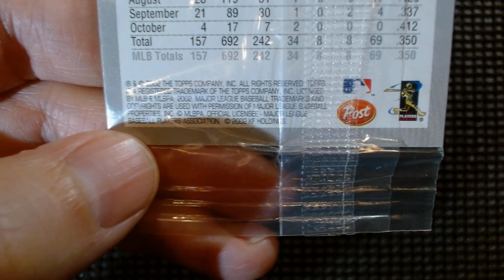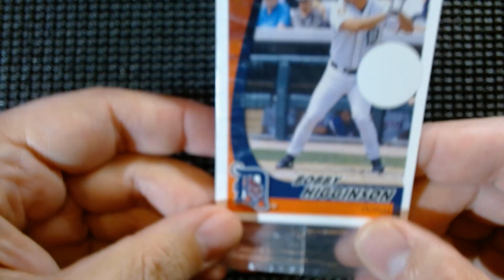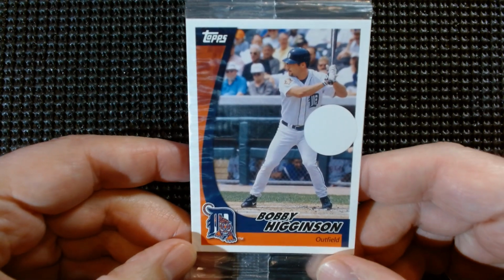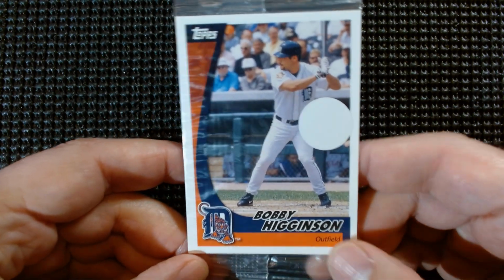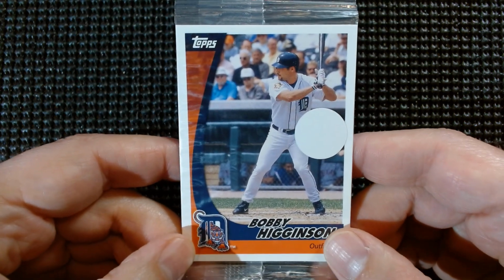And then they did another set that I never knew anything about in 2002. So these were 2001s, right, folks? Yep, 2001. So the next year they did another set right here. 2002 Topps Company. And this is the only one of these I have, this unopened pack. So maybe I got it at the same time as that Ernie Banks. But Bobby Higginson in there, outfielder for the Detroit, so they paid for the logos again there.